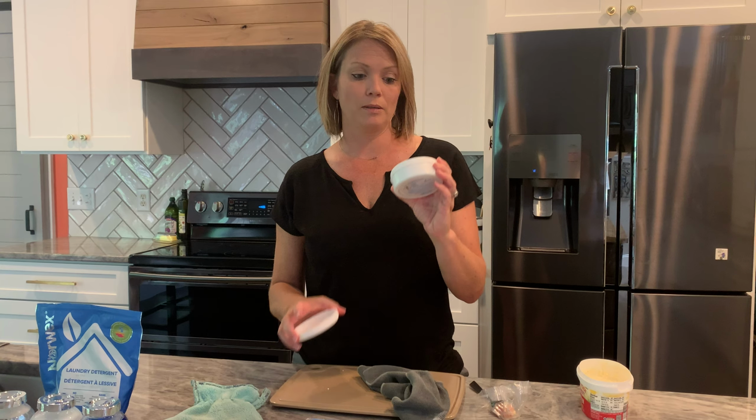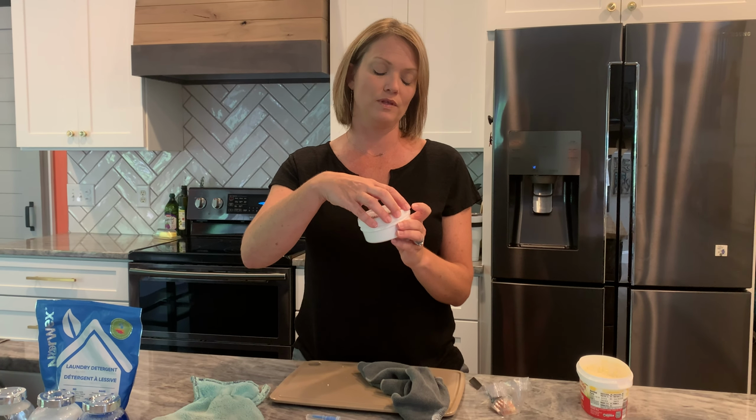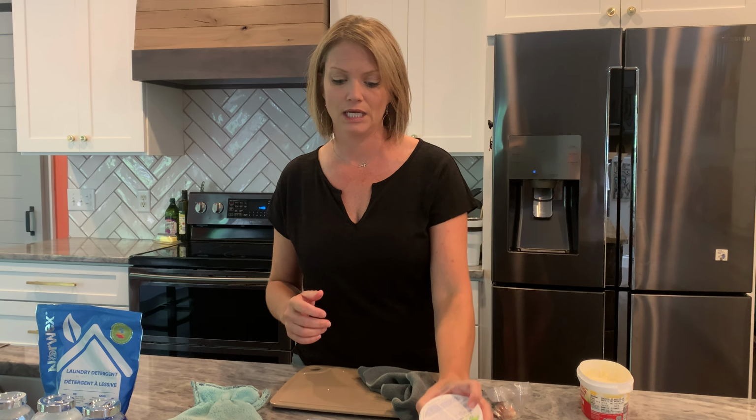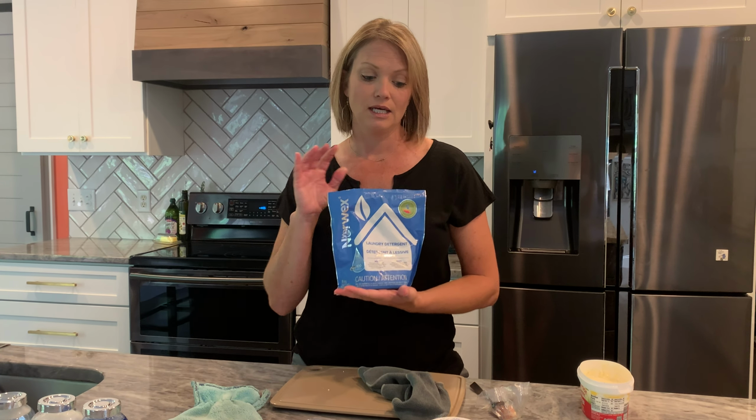This tub, unless you have a lot of heavy duty cleaning to do, you will probably never have to buy another one of these. Another really good thing, it is good on soap scum, especially on those shower doors. This is really great for that. And then last but not least, we have my favorite detergent.